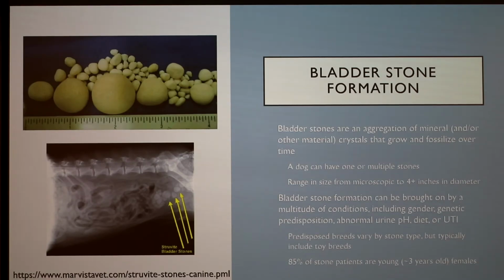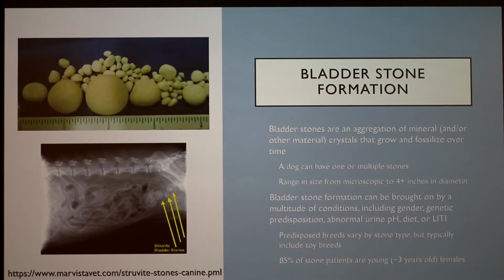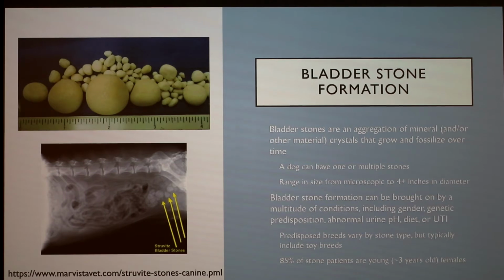So bladder stone formation occurs when a bunch of minerals and sometimes other materials aggregate and then basically fossilize in the bladder or sometimes in the urinary tract, sometimes even farther up in the kidneys, and it starts to cause some problems. Dogs can have one or multiple stones, and they can range from microscopic in size to over 4 inches in diameter, which essentially takes up the entire bladder.